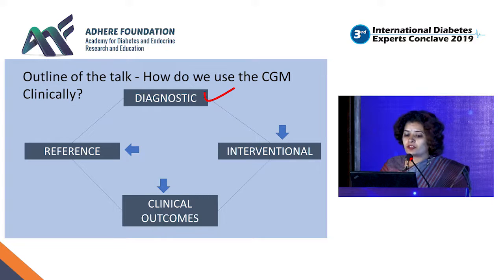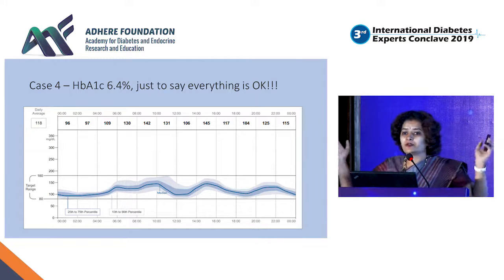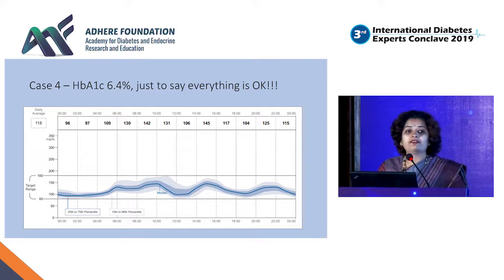So we saw diagnostic, we saw interventional. Let's see the reference. What does reference mean? An elderly gentleman on a metformin DPP-4 combination or whatever medication he is taking, HbA1c is 6.4. When HbA1c is so tightly controlled and my patient can afford a CGM, I would like to just put on a CGM and see that everything is okay. Fine, everything is okay, HbA1c is controlled, you don't have variability, you don't have instability, there is no risk for hyperglycemia, there is no risk for hypoglycemia, you are good to go. You can go to America, you can go to Ladakh, you can go for trekking, you can go for scuba, you can go for swimming. So that is a comfort zone that I have now over and above the HbA1c, that everything is okay, you are good to go.